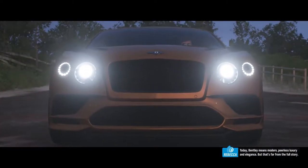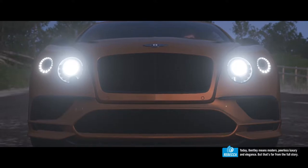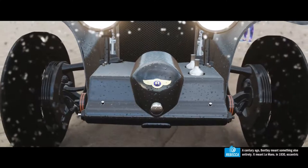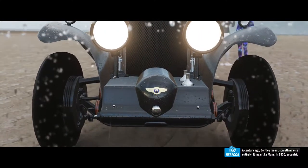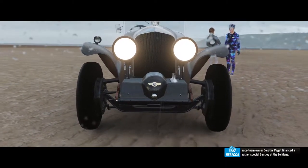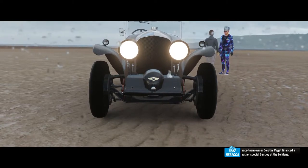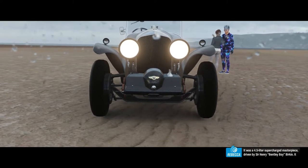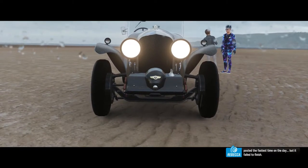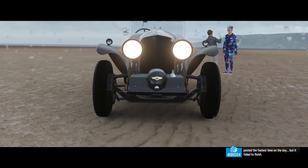Today, Bentley means modern, peerless luxury and elegance. But that's far from the full story. A century ago, Bentley meant something else entirely. It meant Le Mans. In 1930, eccentric race team owner Dorothy Paget financed a rather special Bentley at Le Mans. It was a 4.5-litre supercharged masterpiece, driven by Sir Henry "Tim" Birkin. It posted the fastest time on the day, but it failed to finish.